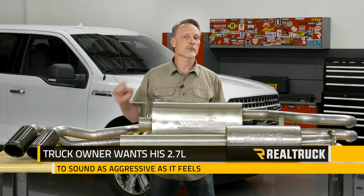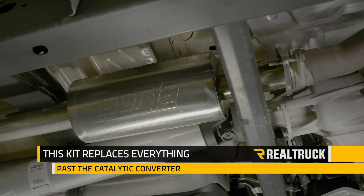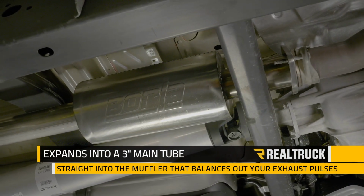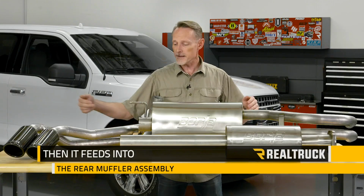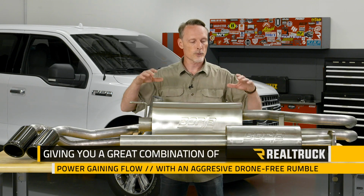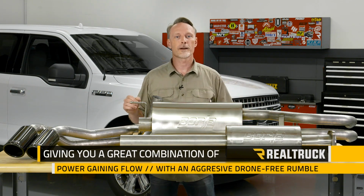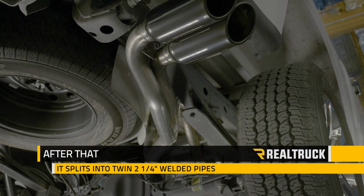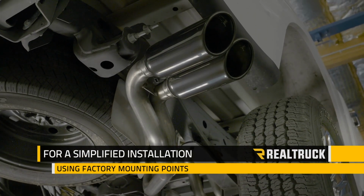The owner of the truck opted for this system because he wants that 2.7 to sound as aggressive as it feels, yet remain respectable. With this kit, Borla replaces everything past the catalytic converter. You'll expand to a 3-inch main tube straight through front muffler that balances out your exhaust pulses. Then it feeds into the rear muffler assembly, giving you a great combination of power gaining flow with an aggressive, drone-free rumble. After that, it splits into twin 2¼ inch welded pipes for a simplified installation using factory mounting points.